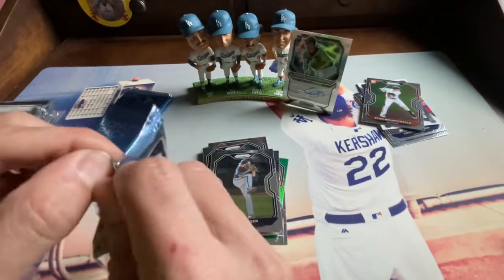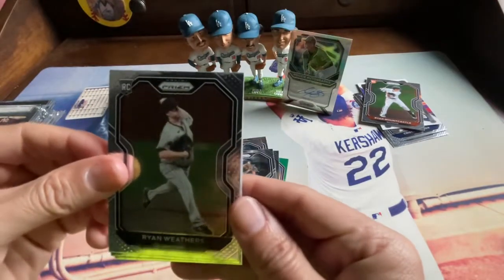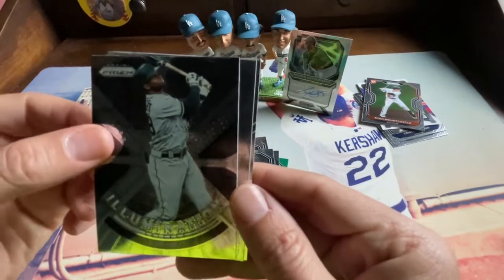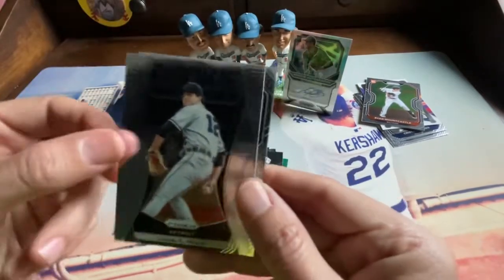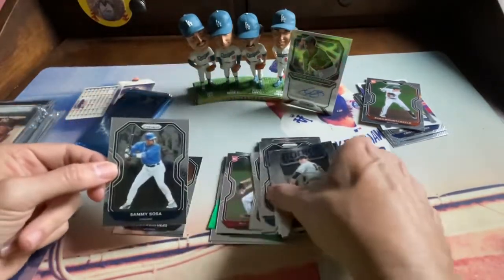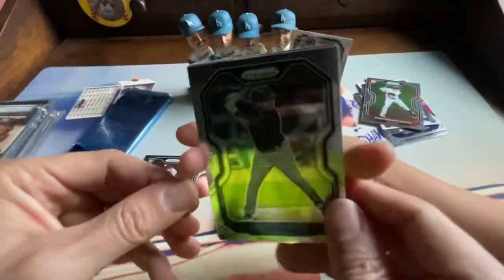And before we get to the bonus packs. Awesome. All right, let's see what we got here. We got Ryan Weathers. Ooh, Luis Robert. Illumination. Casey Mize, rookie card. And Sammy Sosa. I'm going to put him with the McGwire. Yeah, that's awesome. See what else we got here.